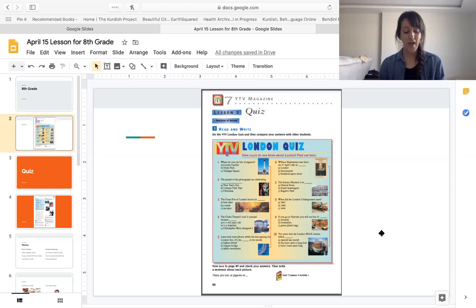Number 8, when did the London Underground open? The answer is A, 1863. Number 9, if you go to Harrods, you will see lots of. The answer is C, green plastic bags.